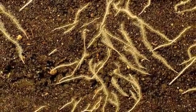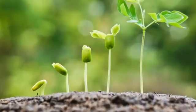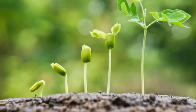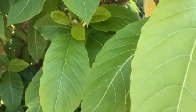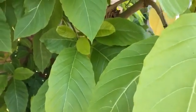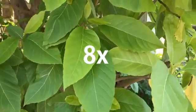In hydroponics, the unnecessity for extensive root growth also gives the plant the opportunity to invest more of its energy into growth above ground, giving you a bigger harvest. Through space savings and higher growth, the yield of hydroponics is up to 8 times higher than traditional soil-based agriculture.